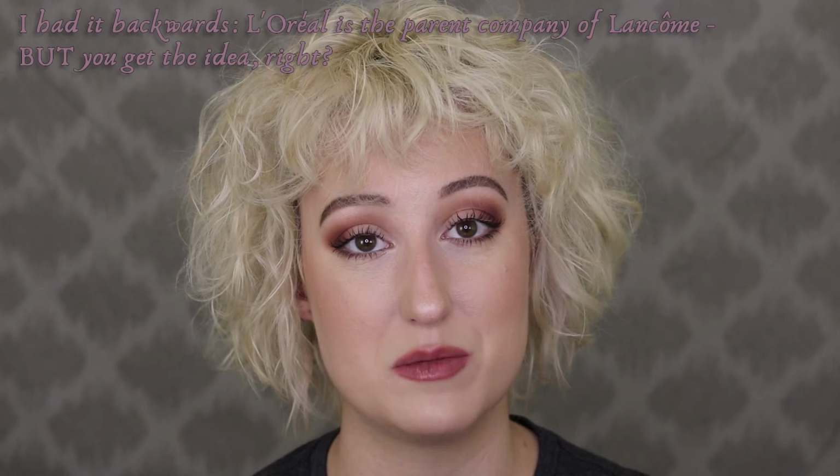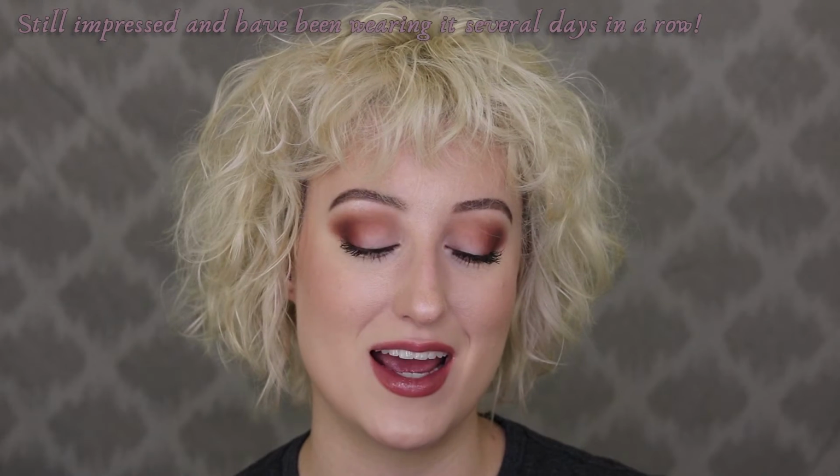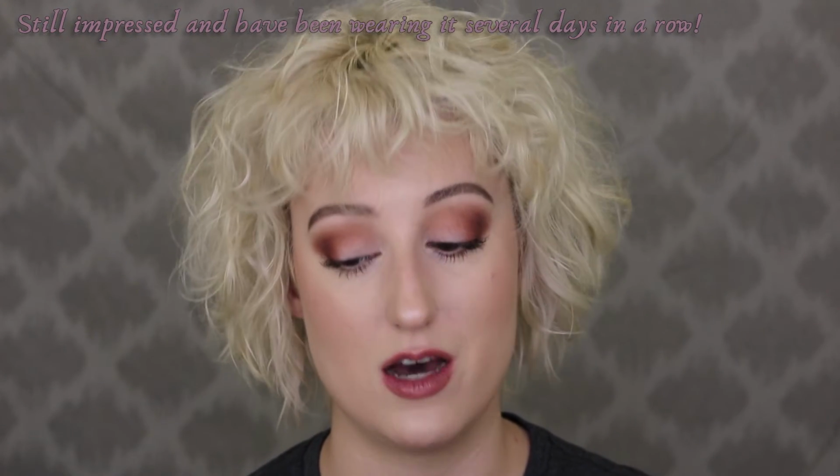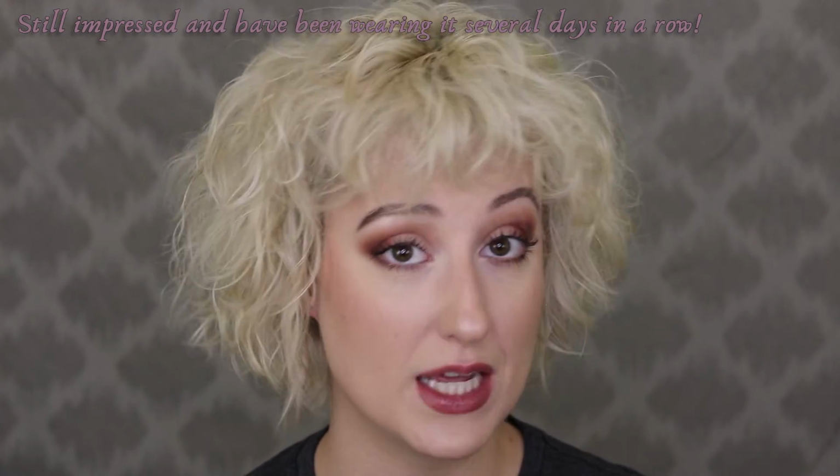I also find L'Oreal to be the blackest mascaras at the drugstore, in case you were wondering. This formula I'm really impressed with. I do love some Lancôme mascaras. I am not willing to pay $30 every 3 months to replace one and have one in my collection, but I do think they're wonderful, and there was a time when that was the only mascara that I had, and I did pay that money for it.